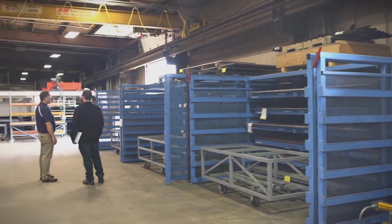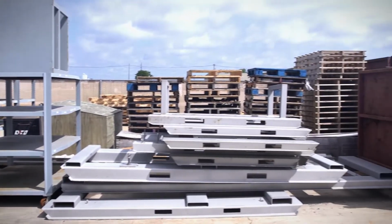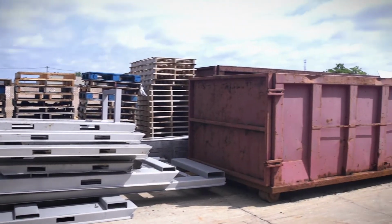One of the reasons we do well during these times is that we've always been an innovative company. Not everybody else in the canning industry started making heavier equipment and things like that. So we've always been very, very innovative, which has been the key to our success.